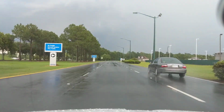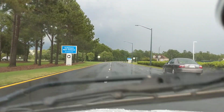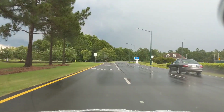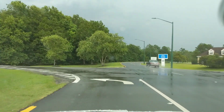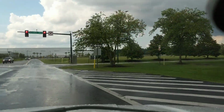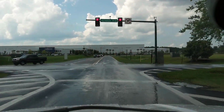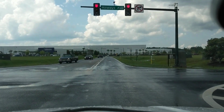Now, there is one more option. You can go one more intersection down and make a left there, but either way, you're going to deal with at least a flashing red light and a stop sign in one direction going that way, or this way you'll get a traffic light. This way can be a little safer.